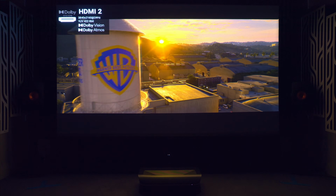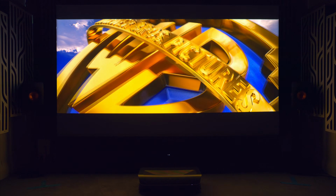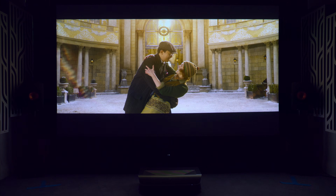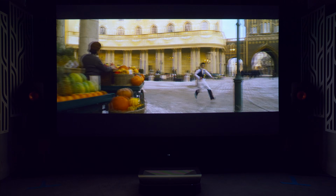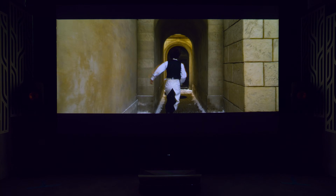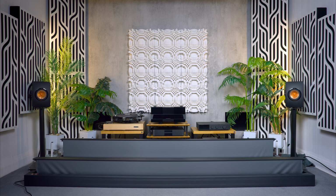But overall, I have been super impressed by the images I have been seeing from this screen, and I've spent a crazy amount of hours in front of it, and it's been a real joy to watch so many movies. And I've done my best to show you some examples, but remember, what you are seeing is only a reflection of what it's like in real life.